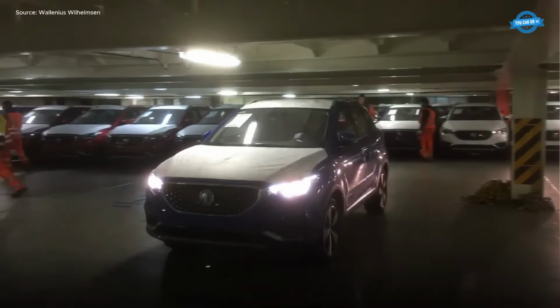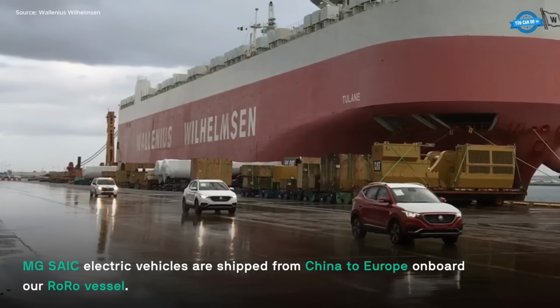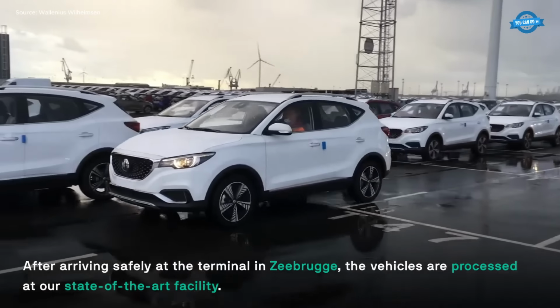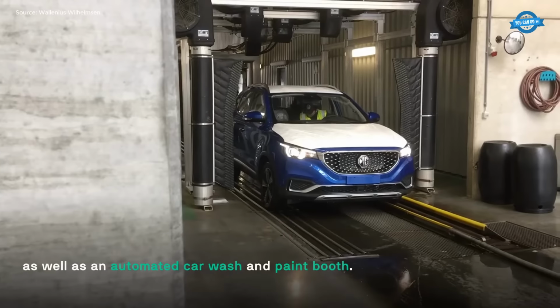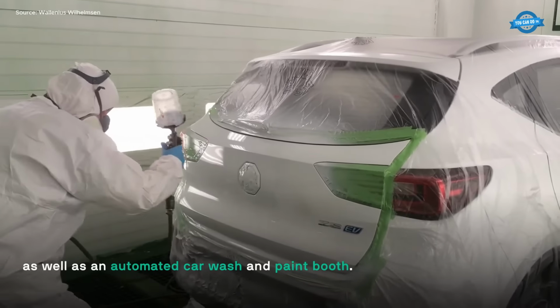MG SAIC electric vehicles are shipped from China to Europe on board Wallenius Wilhelmsen's RoRo vessels. After arriving at Zeebrugge terminal, they are processed at a state-of-the-art facility offering extended PDI services, automated car washing, and painting. Once completed, the vehicles continue their journey to customers across Europe.